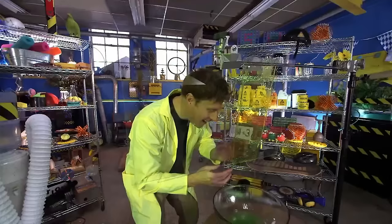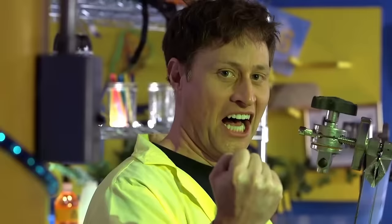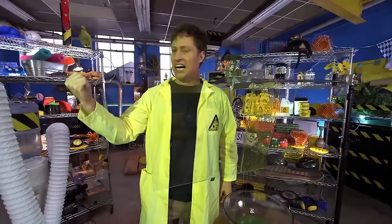Slime. I love slime. It always makes me feel like a mad scientist, but I need a good mad scientist laugh. Ha ha ha! Ha ha! Yeah, it needs work.